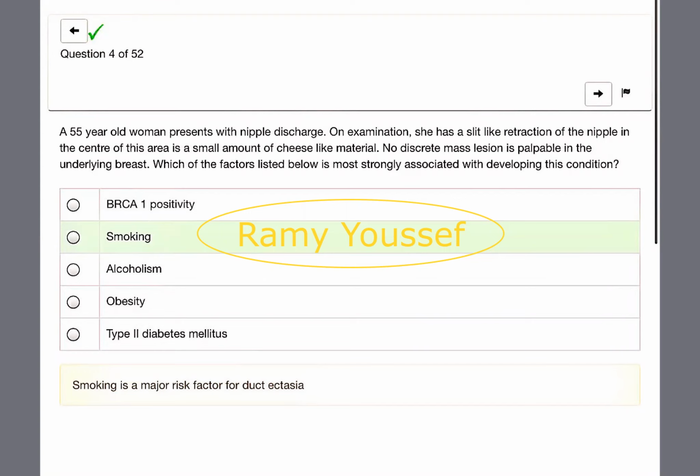Blood from a duct from the nipple, so it is duct papilloma. Cheesy material, it is duct ectasia and related to smoking. But really, he wants you to know this information only. He will not go for more details about duct ectasia. I just wanted to tell you some more information. This is a chronic non-specific inflammation, one of the main histology features is dense lymphocytic infiltration, and it is associated with smoking.